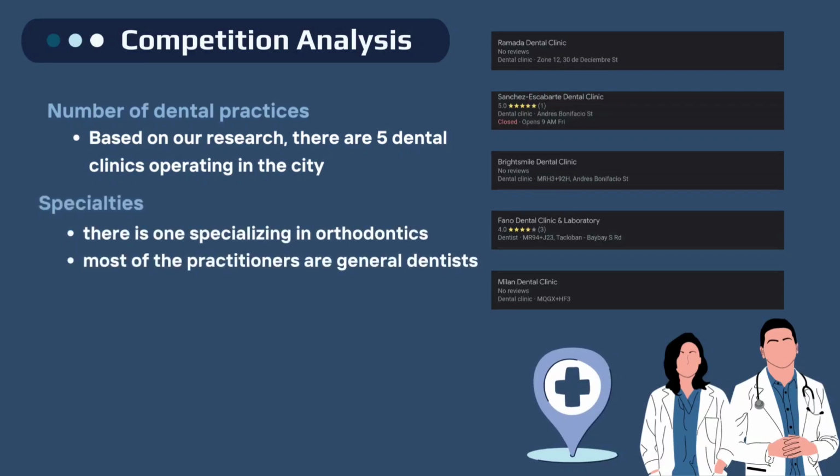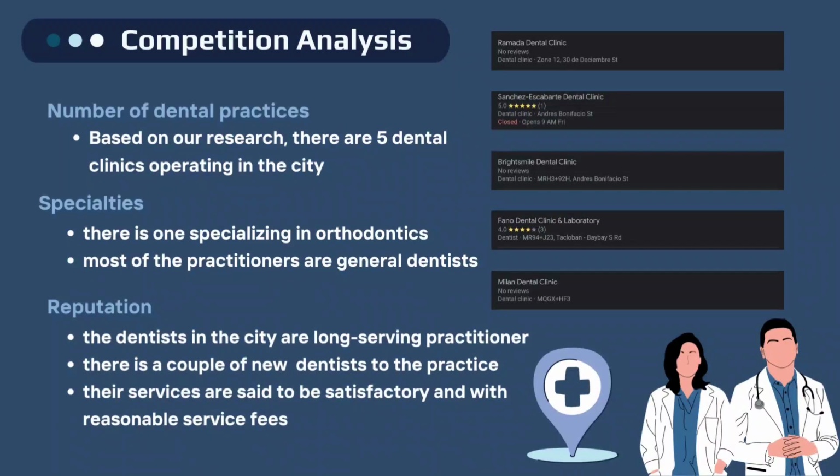Competition analysis. Based on our research, there are 5 dental clinics operating in the city. There is an orthodontist, while most of the practitioners are general dentists. The dentists in the city are long-serving practitioners and a couple of new to the field. Their services are said to be satisfactory and with reasonable fees.